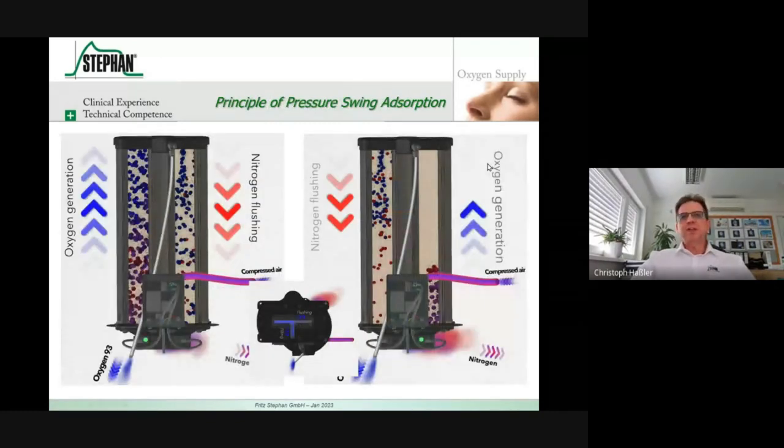The interesting thing is that this process is fully reversible. This is how our oxygen concentrator modules look. On the left picture here we have the compressed air, the ambient air coming in. Then you use one of those tubes to filter the nitrogen and get the oxygen out here, and the nitrogen will be blown away.